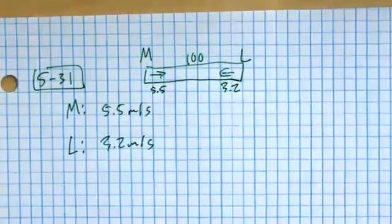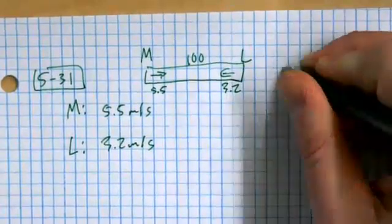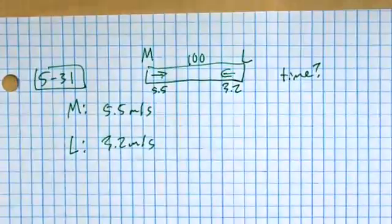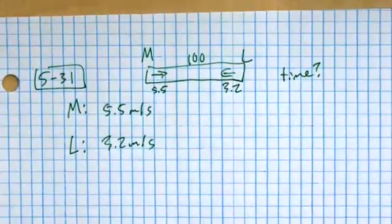So maybe I've got to put this on my picture, 5.5 and 3.2. How long does it take for them to collide? Okay, so we're looking for some time. At least get something down on paper.